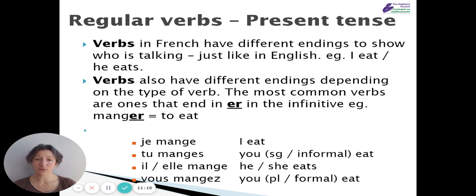Il or elle mange, he or she or it eats. And vous mangez, all of you in the class, vous mangez. And also used for something that's formal, if you're speaking to somebody you don't know, or somebody that's a lot older than you and you're wanting to show respect. Notice that the je, tu, and il and elle forms all sound the same. Je mange, tu manges, il and elle mange. Vous mangez sounds different.